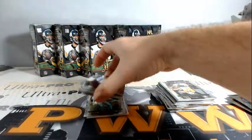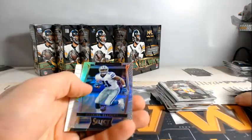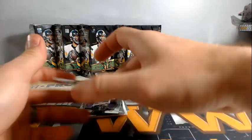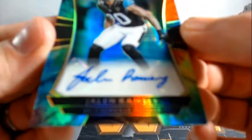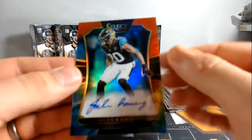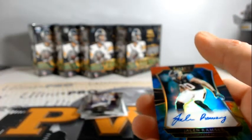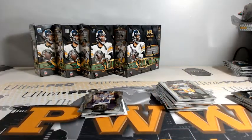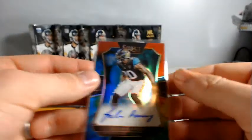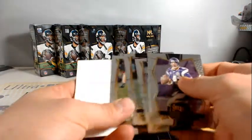Love those team colorway inserts. Staubach Prism for the Cowboys. Zeke Prism. And check out this tie-dye rainbow auto of Jalen Ramsey, Jacksonville Jaguars, numbered 17 of 25. John, there you go, my man. To 25, Jalen Ramsey with the tie-dye auto. That is a nice hit coming in box number two.